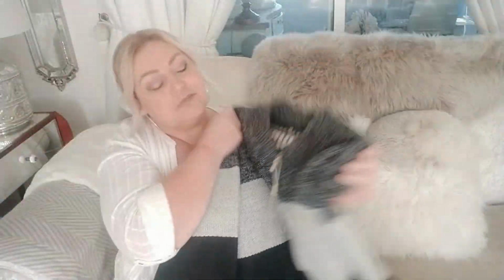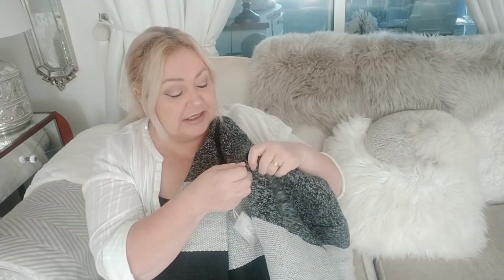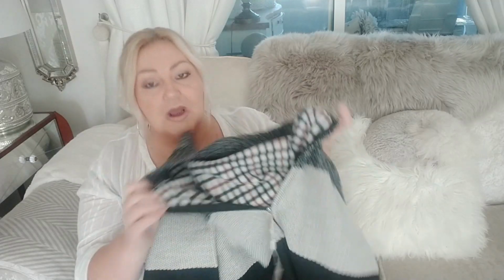So it's really nice and thick. It's lined. It's literally lined right down the sleeves as well. I would say the lining is like a brushed cotton, nice and snug and warm. And like I say, the lining goes right down the arms to the cuffs. Obviously it hasn't been washed yet, so I can't say how it would normally wash. It feels really nice quality. It's like nice soft wool.